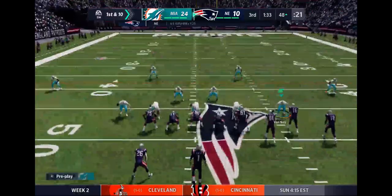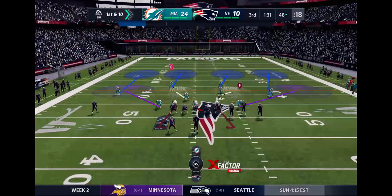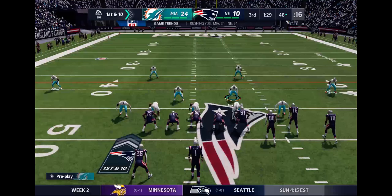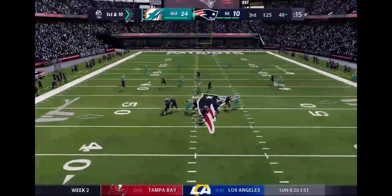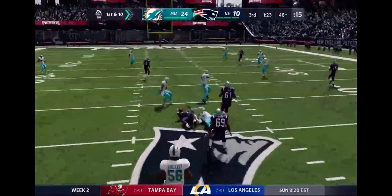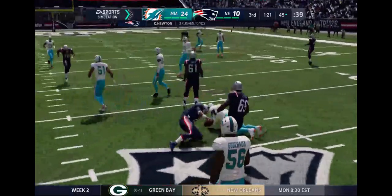23 yards on the pickup there and a 1st at the 48-yard line. Now a 1st down throw for Newton. Stepping up, he's going to keep it. He'll get 3 yards on the scramble there at second down.